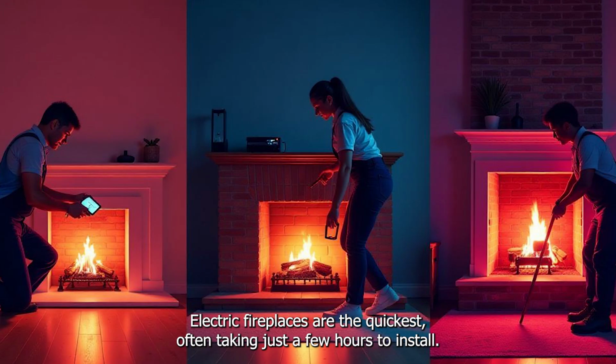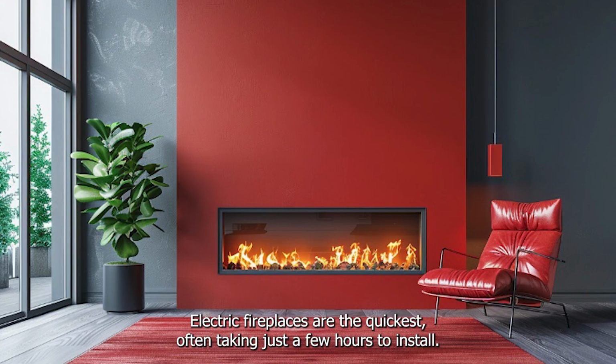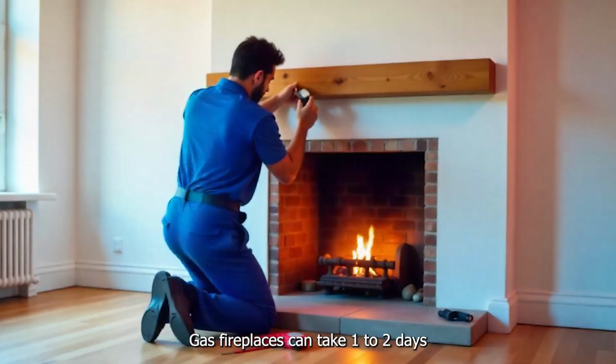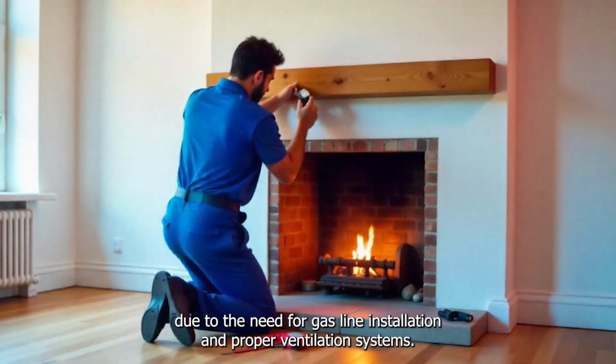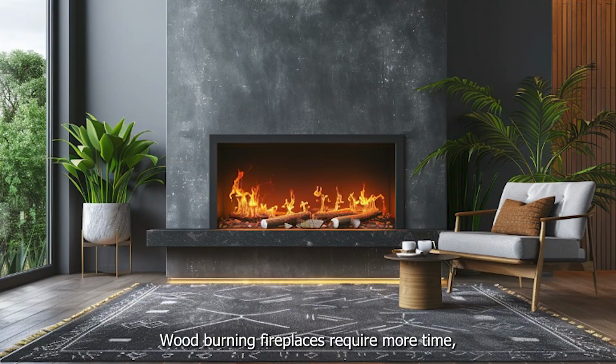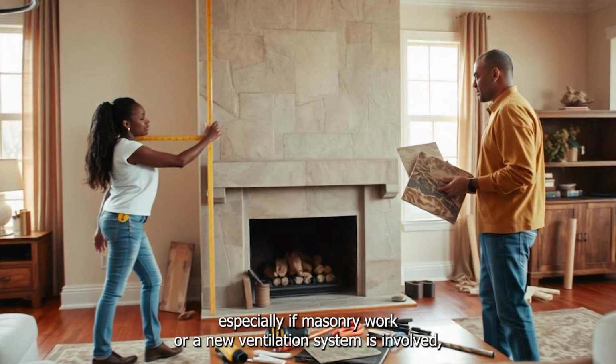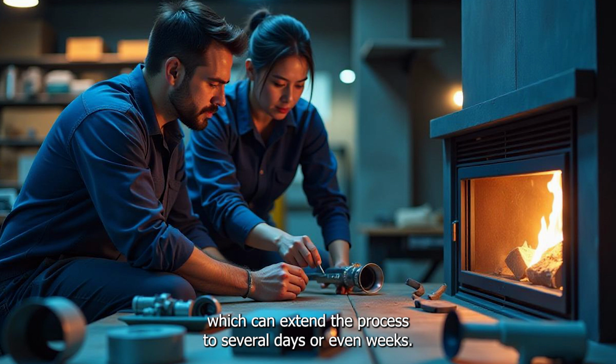The time it takes to install a fireplace depends on the fireplace type. Electric fireplaces are the quickest, often taking just a few hours to install. Gas fireplaces can take 1 to 2 days due to the need for gas line installation and proper ventilation systems. Wood-burning fireplaces require more time, especially if masonry work or a new ventilation system is involved, which can extend the process to several days or even weeks.